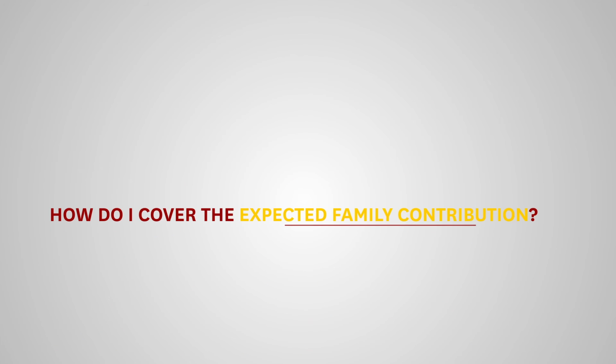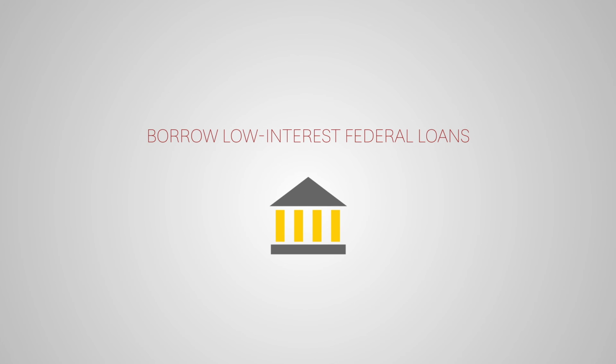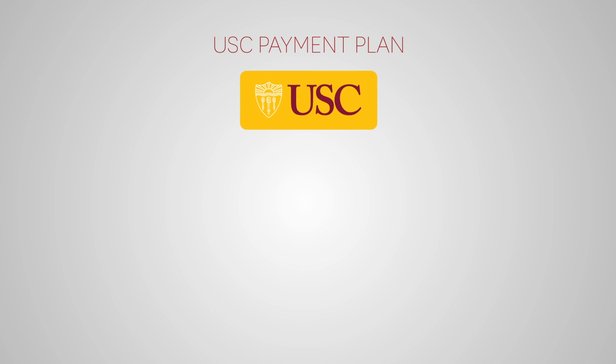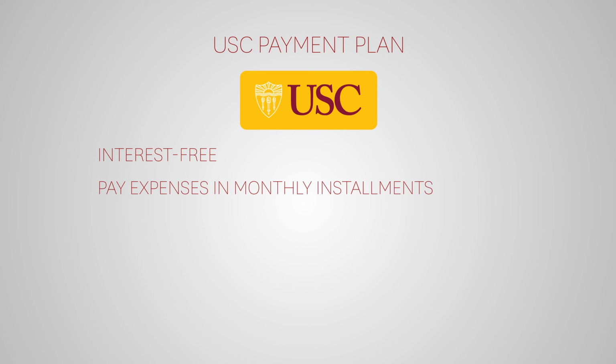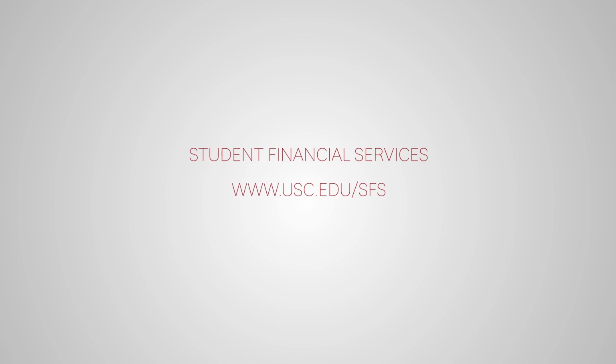How do I cover the expected family contribution? There are several ways to meet the expected family contribution. Many families choose to borrow low-interest federal loans and Federal Direct Parent Plus loans. Visit studentloans.gov for more information. USC also offers the USC Payment Plan, which is interest-free and allows you to pay your university expenses in monthly installments over the course of the semester. Families can also prepay up to 5 years of college tuition, locking in the current tuition rate with the tuition prepayment plan. For more information about these payment plans, please contact Student Financial Services.